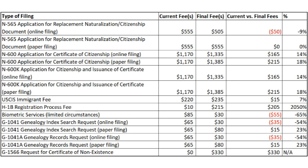Then the H-1B registration process fee, $10 current fee, final fee $215. So if you can file that now, better for you, because it's a 2,050% increase, which is $205 added to the current fee. And biometric services, limited circumstances, currently cost $85, and the final fee is $30. The limited circumstances will determine how much you're going to pay. But that's good, it's a 65% decrease.